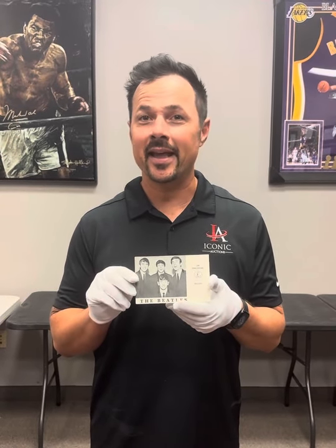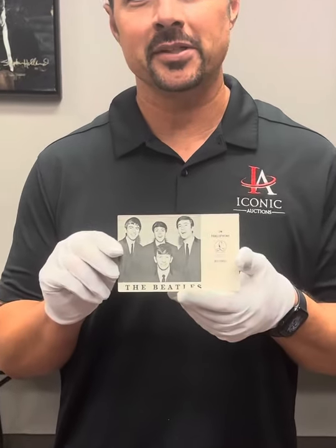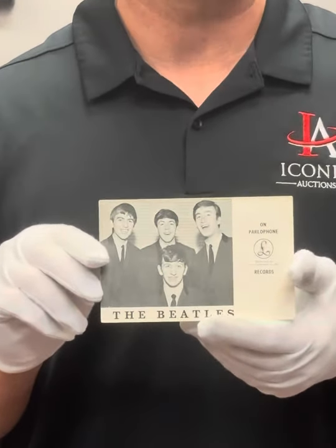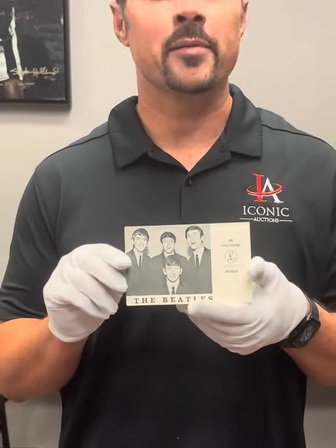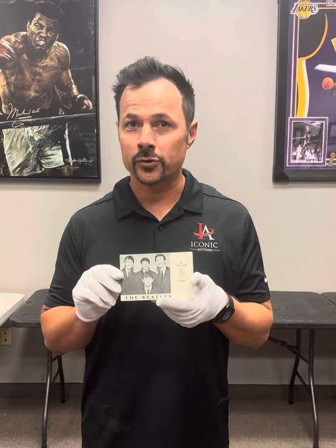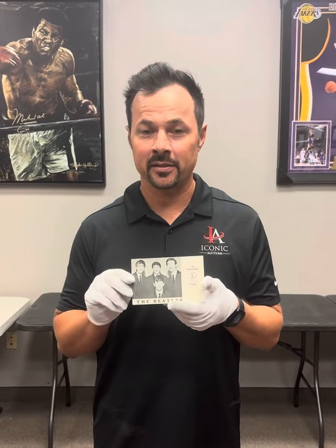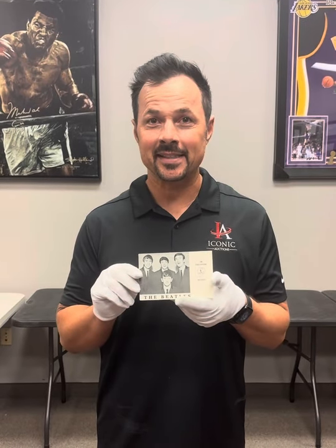As you can see in my hands is a vintage image of the Fab Four. Now this is what is called a Parlophone card, common vernacular with Beatles collectors. If you know, you know. If you don't, we're gonna teach you a little something right now. A Parlophone card was a promo card that was issued by Parlophone Records, which was the Beatles' first record company in England. Now this card dates to around 1963.